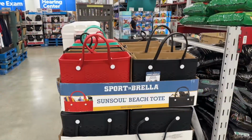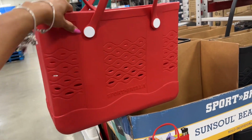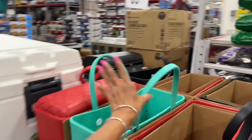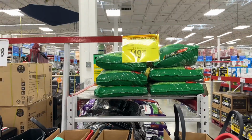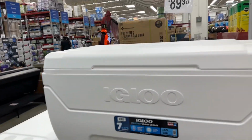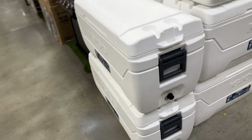Over here we have some beach totes. Black, red, blue. Love the red. Look at the blue though. Is it blue or green? Pretty, right? And they are $49.98. We have igloos. These are some big ones. I like the one with the wheels though.